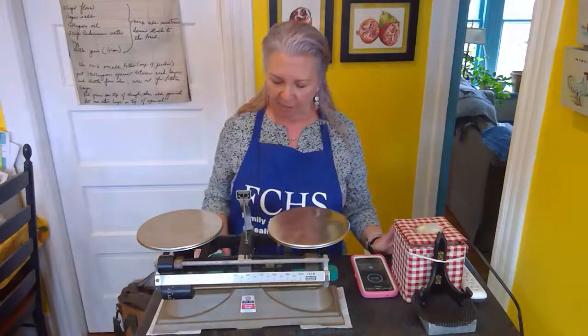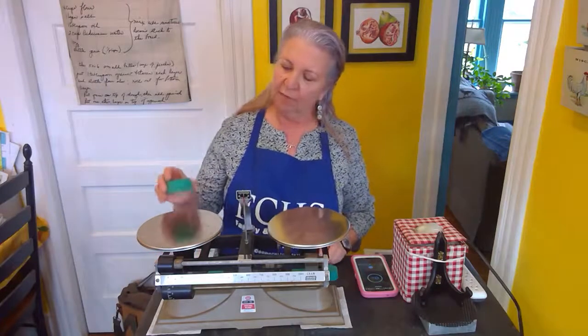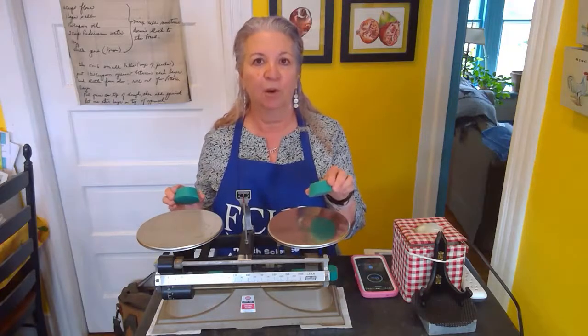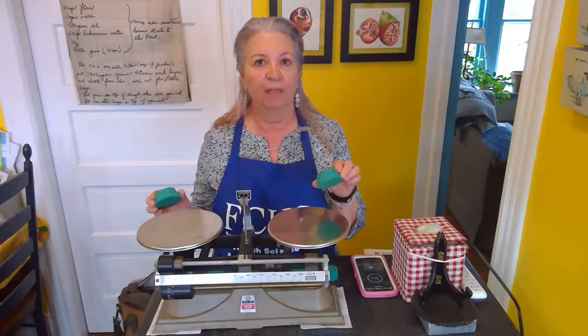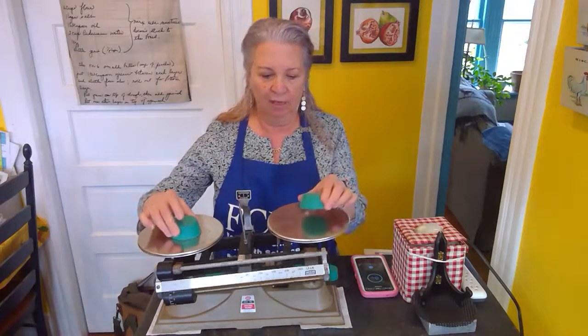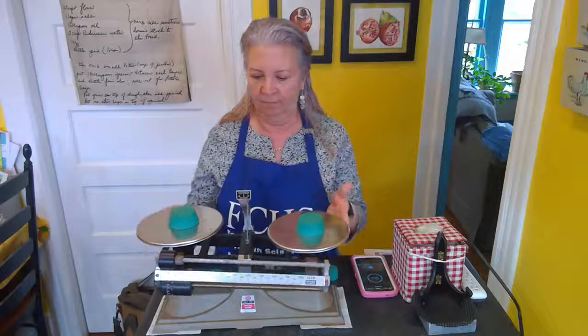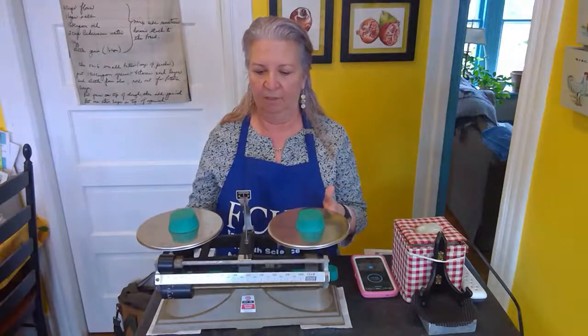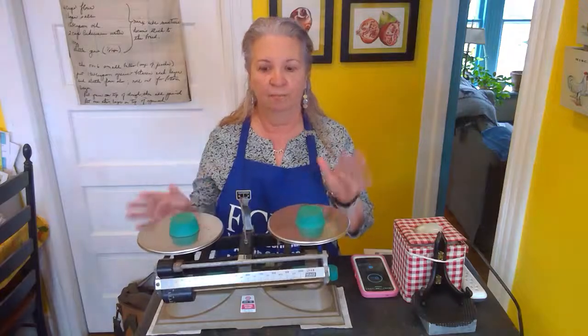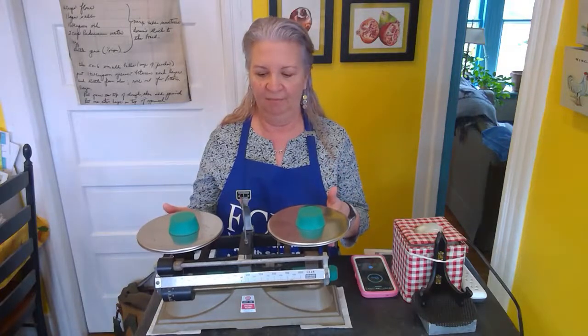So if the number of calories coming in equal the number of calories being burned, we will be in energy balance and our weight will be stable. So that would look like something like this. The weight is the same on either side.